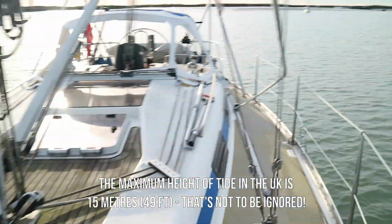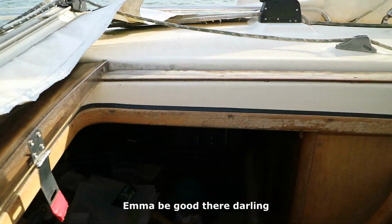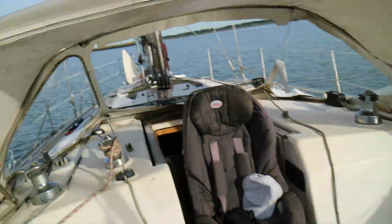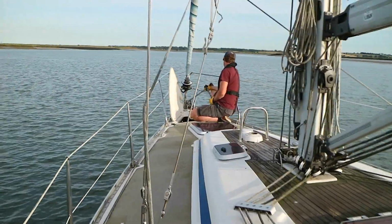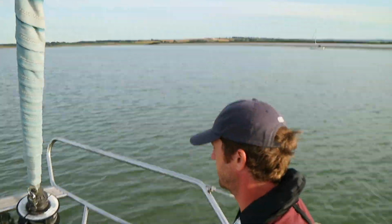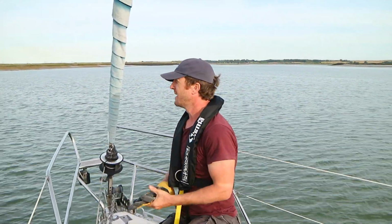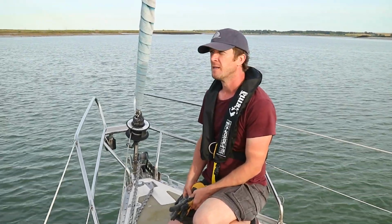I better go and check him in the meantime. Emma fai la brava, amore lì. How many meters? 5.5. And that should be us. So you do have to take into account the rise and fall of tide. We were in 5.5 metres I believe when I dropped the hook, so we should be good.